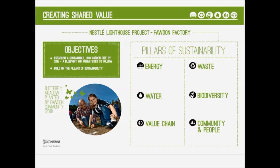And our vision around this model was to establish the Fordham site as a sustainable low-carbon site and use it as a blueprint for other sites to follow, but also, building on that, now looking at how we can share those learnings more broadly and also outside of the business.